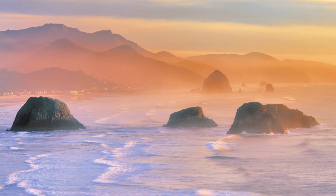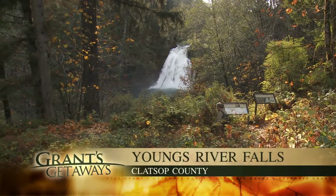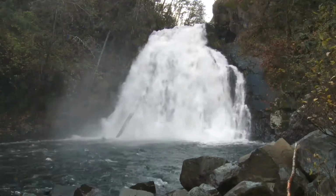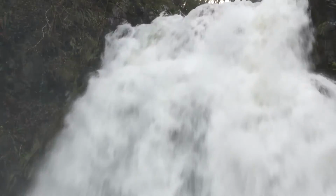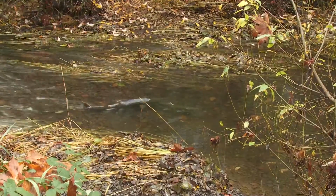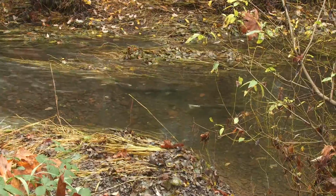It's just dramatic. A half hour down the byway, Terrill shows off one of his absolute favorites, Young's River Falls. There's just that little band of water that's coming down, and then it just fans out. It's just a beautiful looking waterfall. Peer into the shallows just below. Mottled black and gray 30-pound salmon have muscled their way back to Young's River home water. It's their birthplace, and now they continue their cycle of life.